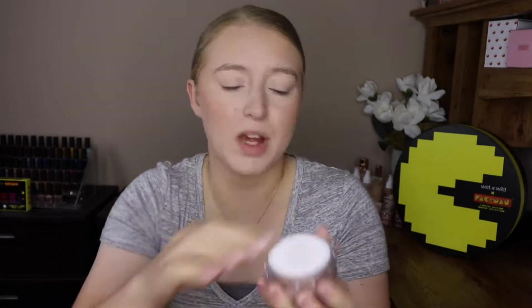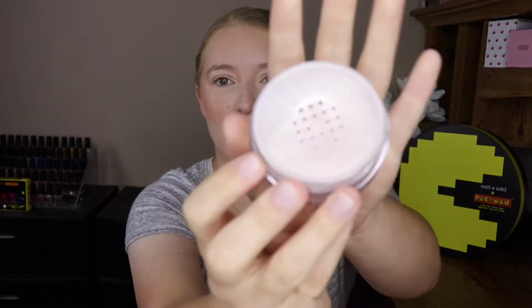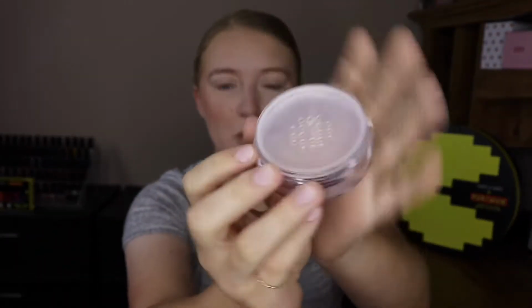Okay, so first I'm going to take the lightest one, which is Snow Much Ice. It actually comes with a little puff as well, which I think is kind of odd. And then this is what the packaging looks like. It just has a little sifter with holes in it. So I'm going to kind of shake it up just a little bit.